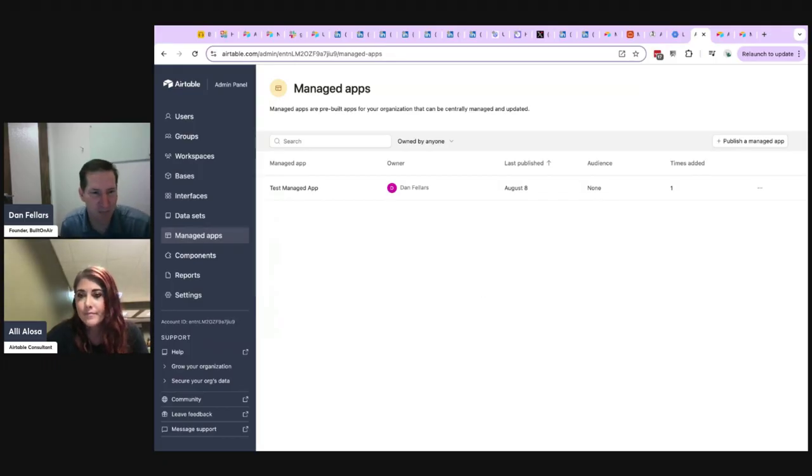So basically within here, there's two things, a managed app and components. And they're pretty much the same thing. The main difference is a managed app is everything. So everything inside of a base is locked in, and you don't break it into smaller pieces. It's an all or nothing. If you just care about certain things, and we'll talk about what those things are, and you just want to replicate a set of fields or a set of tables or automations or specific interfaces, then you can break those into components and just have managed components.